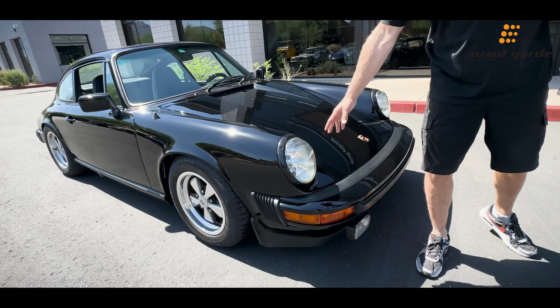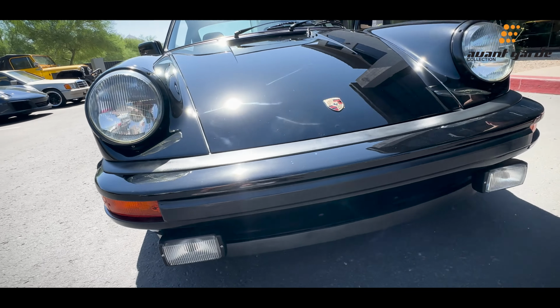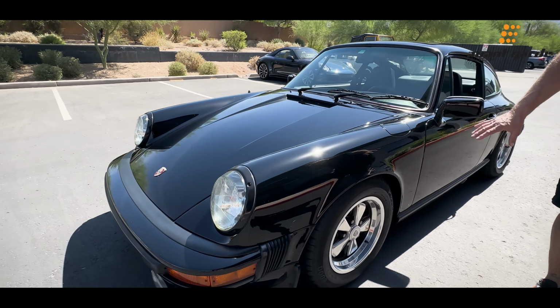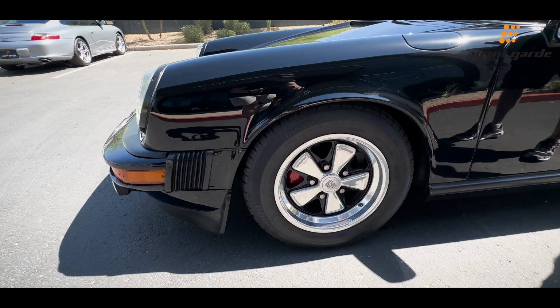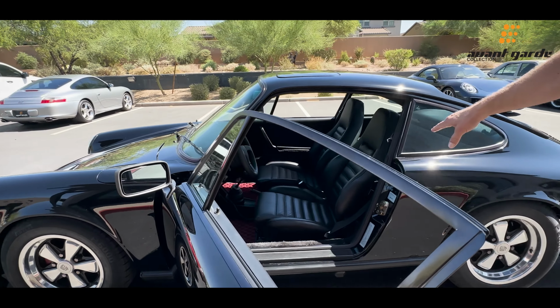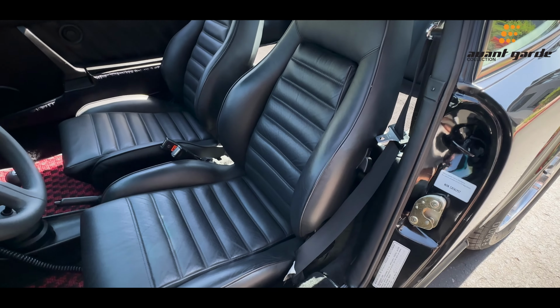It's got the great H4 headlights, fog lights, black, beautiful paint. Triple black. Early 911 is cool. The polished wheels with Pirelli 6000s on them are relatively new. But the best thing is these sport throne seats. They are perfect. You just don't see them that way.